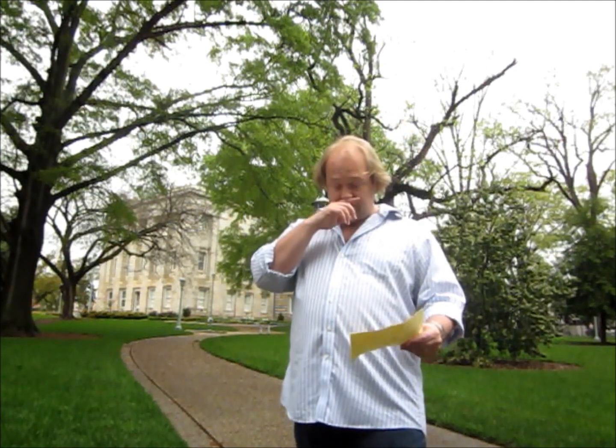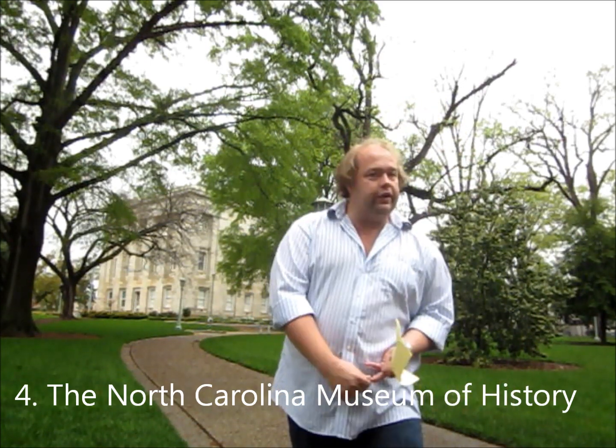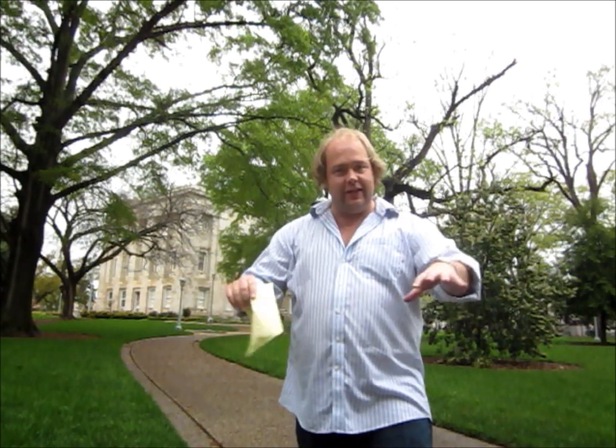And the fourth thing to see here in Raleigh, in this Triangle, is the North Carolina Museum of History. In there they have the history of the Carolinas, Civil War history, Native American history, all kinds of stuff. Like anything Carolina, it's in there. So you get a feel of the area, and a greater appreciation of the natural beauty you see in the state of North Carolina. You get to see more of the civic side of it as well. It's really a cool museum to check out.